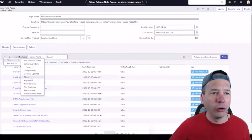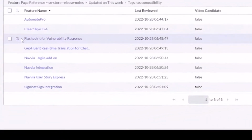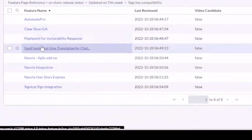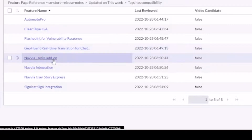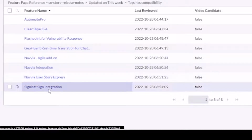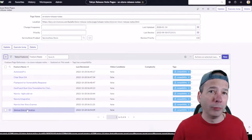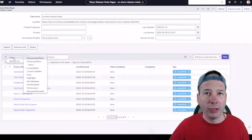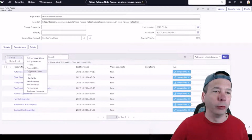Next up, I want to show you the compatibility changes. So there's 8 of them: Automate Pro, Clear Sky IGA, Flashpoint for vulnerability, GeoFluent real-time translation for chat and ticketing, Navia had 3, Agile add-on integration, User Story Express, SignaCat sign integration. These were all Tokyo compatibility releases, so not much to share there other than to say these application providers are bringing their code up to be compatible with Tokyo.